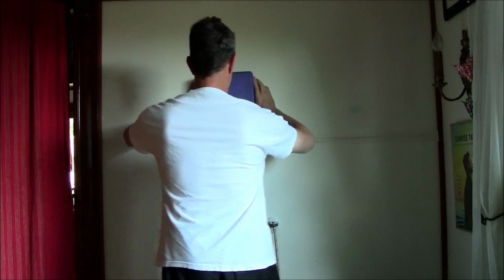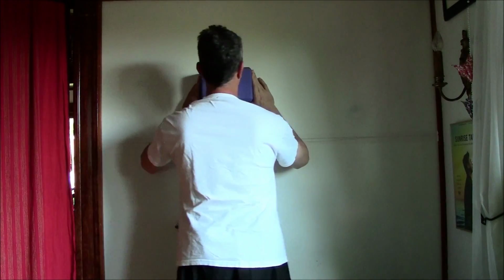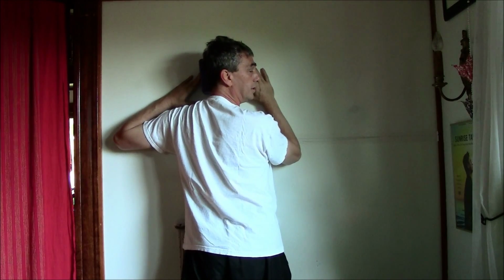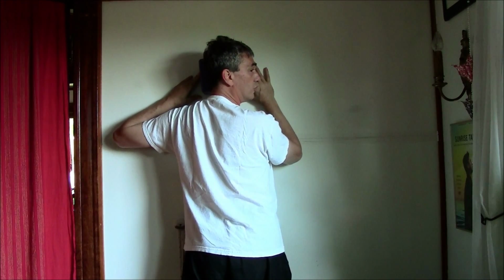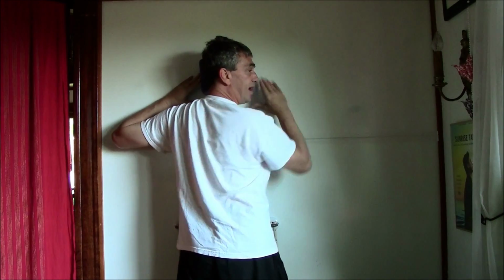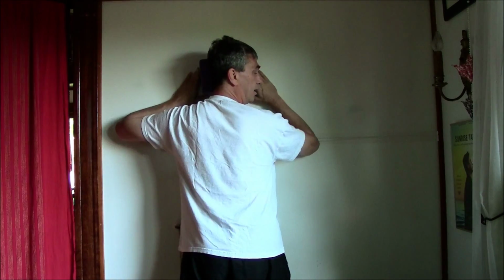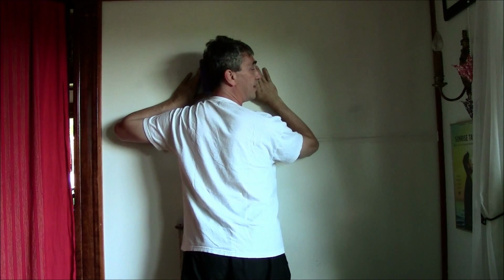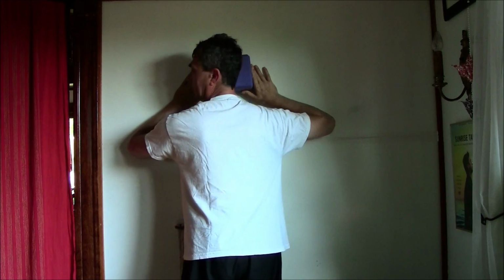So the way I get into the stretch, I hold the block like this, and then I put it on the wall, and I put my elbows on the wall, and then I put the outer edge of the ear this way, and I make sure that my right shoulder doesn't move out. So by having the elbows on the wall, that keeps me safe and confident that I won't move the right shoulder out. I hold this for about a minute, 2 minutes at the most, and then I do the other side.